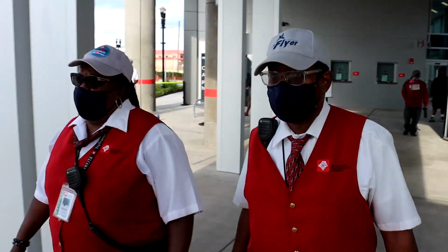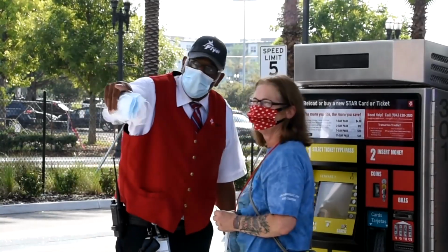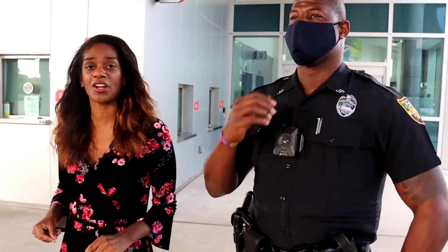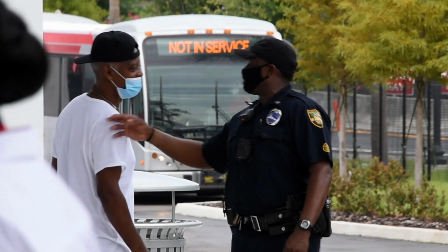Ever wonder what keeps this place running smoothly? Well, it's the operations supervisors. It's the men and women you'll see in those red vests. If you have any questions about routes or anything else, just find one of them and they'll help you out. One thing you can count on here at the JRTC is safety. In addition to having 24/7 security, you can also find JSO officers here from early morning to late in the evening.